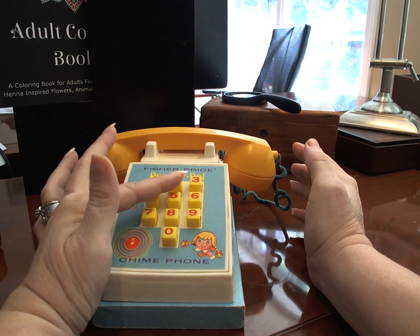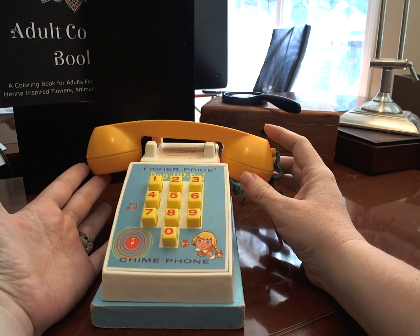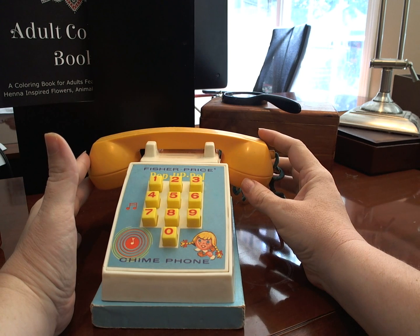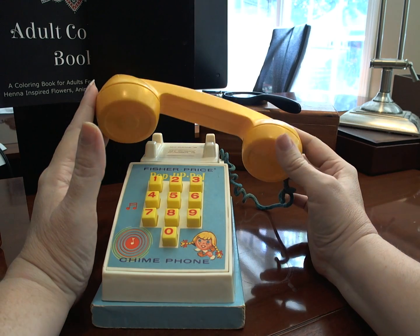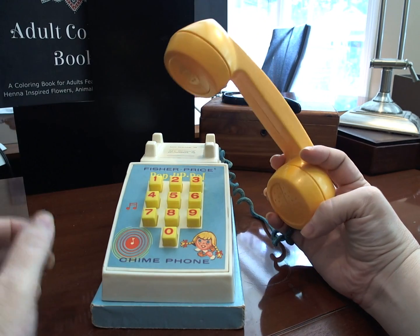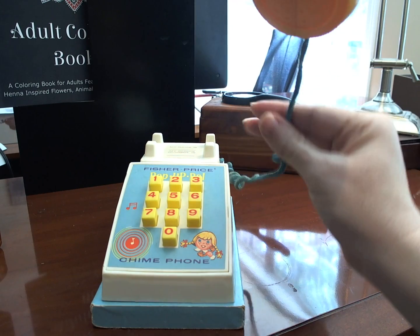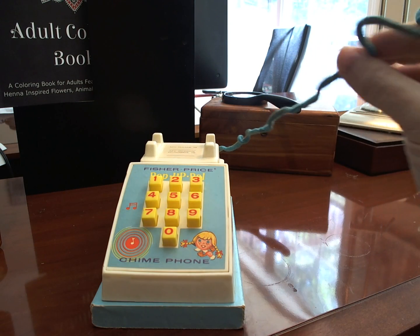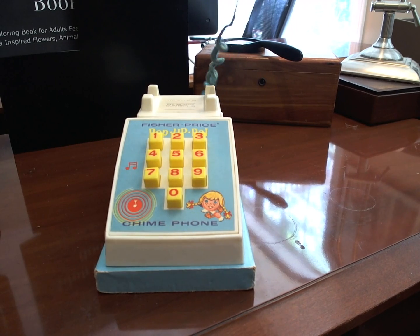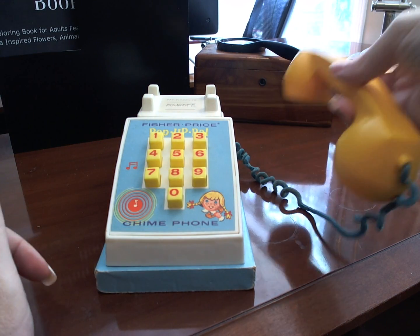So when the push button came along, that was such a revolution. And this was one of the first toys that came out that had the modern push button telephone. And you can see the handset. This is very similar to what a real handset looked like with the real phones back then. And of course you had your cable because you couldn't go very far away from your phone. I can remember how often trying to stretch these darn little cables.